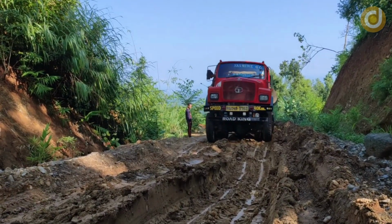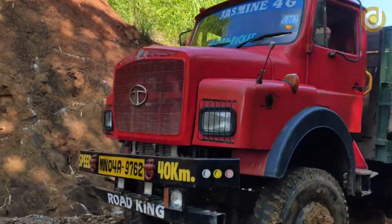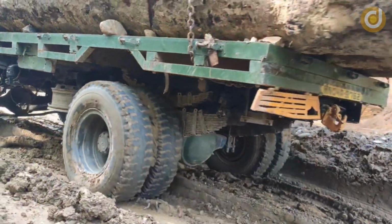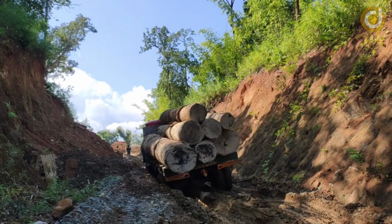In addition, the wheels of logging trucks must have good traction to ensure safety when traveling on hilly or slippery terrain. These wheels are often designed with deep tire grooves to increase traction and reduce the risk of slipping when traveling on challenging terrain.